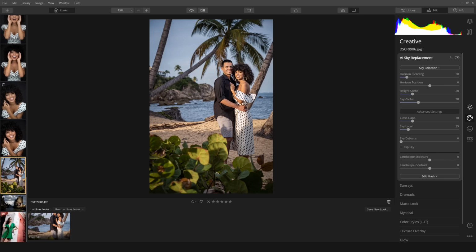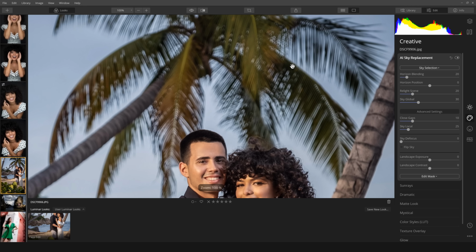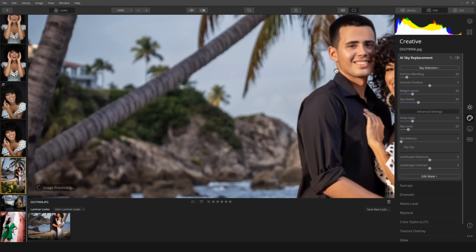Let's try one more image, and let's really make something difficult. Now, looking at this image, especially compared to the other two, this would be an extremely difficult sky replacement because we have these palm trees that are going to have a lot of color and detail in between each leaf, but because they're out of focus, this was shot at a pretty shallow depth of field, you can't easily select these, right?